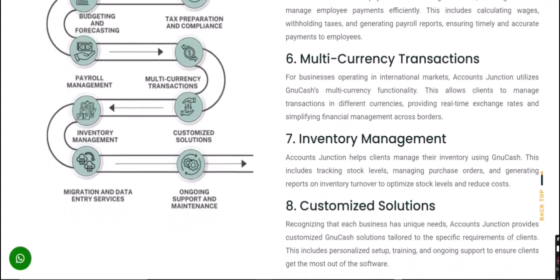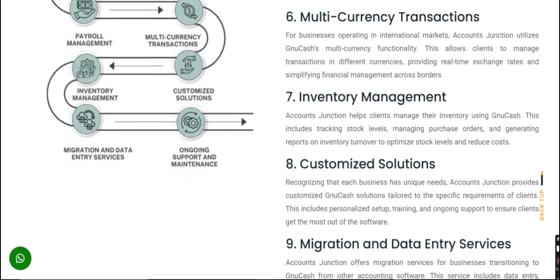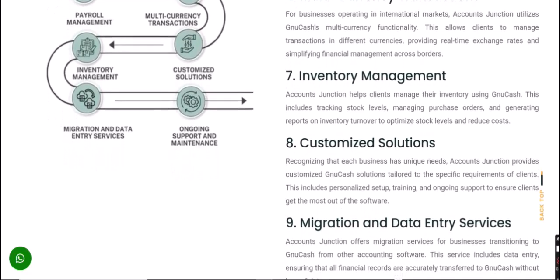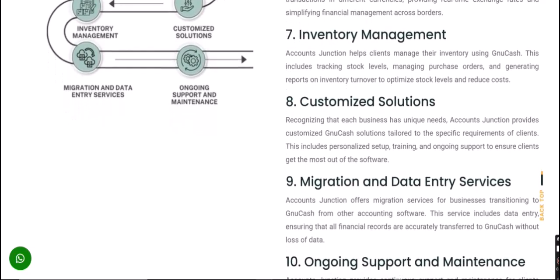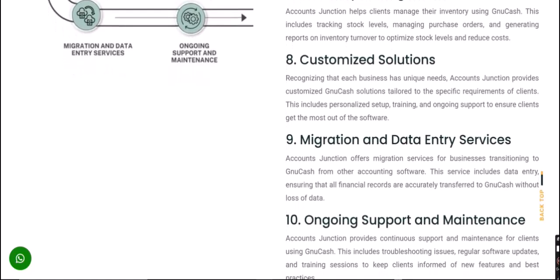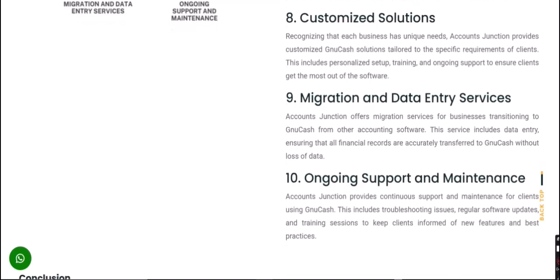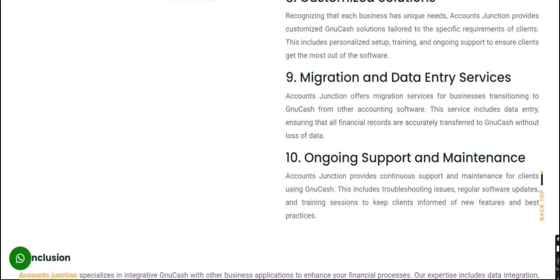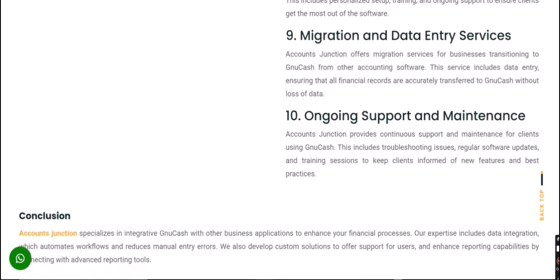While GnuCash offers a lot for free, it's not without its drawbacks, especially when compared to more advanced paid accounting software. Steep learning curve for non-accountants. While it uses a familiar checkbook interface, GnuCash requires a basic understanding of double-entry accounting principles to use effectively. If you're completely new to debits and credits, there's a learning curve involved in setting up your chart of accounts correctly and entering split transactions.